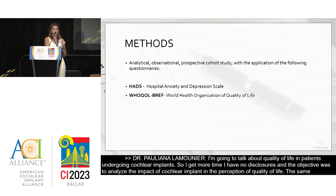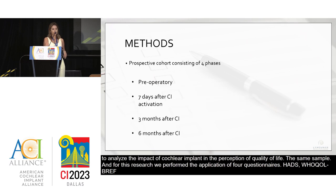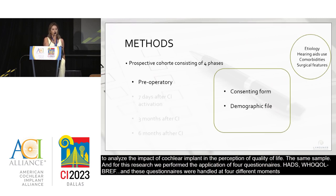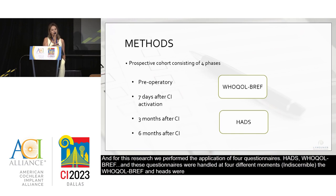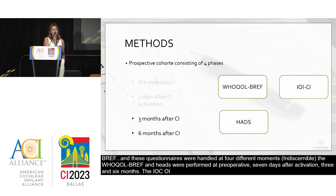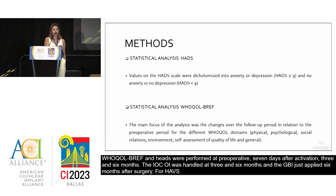For this research, we applied four questionnaires: HADS, WHOQOL-BREF, IOI-CI, and GBI. These questionnaires were administered at four different moments, the same as in my last work. The WHOQOL-BREF and HADS were performed preoperatively, 7 days after CI activation, and at 3 and 6 months. The IOI-CI was administered only at 3 and 6 months, and the GBI only at 6 months after surgery. For HADS, we also dichotomized into anxiety or depression, HADS greater than 9, and no anxiety or no depression, HADS less than 9. And we used descriptive measures for WHOQOL-BREF, IOI-CI, and GBI.